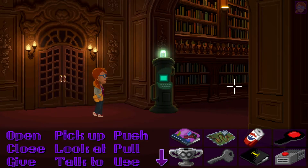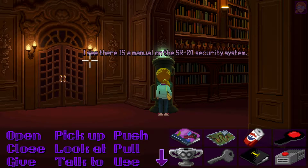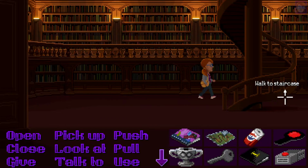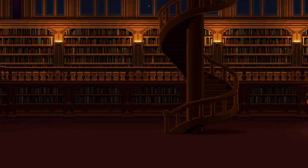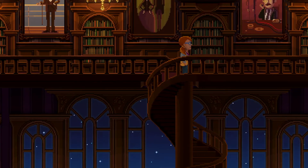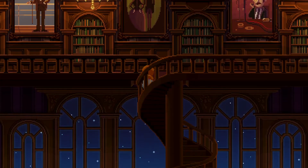Let's see if this is really a thing. Let's use this. I see there is a manual on the SR-01 security system. It's in section 2.1. That means it's on the second floor. I'm at the staircase. Should I use it? Oh, no, never mind. This takes us to floor 3. So we're going to have to go back down. Come on. There we go.